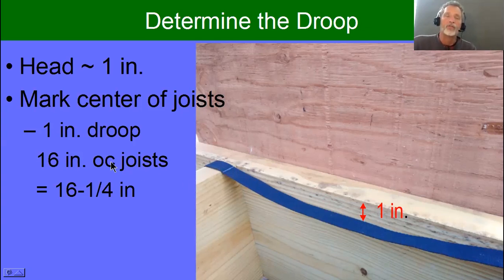So in this case, 16 inches on center joist, if you do this, what you'll find is to get a 1 inch droop in the middle, the length between those two lines that you mark is 16 and a quarter. In other words, you don't have to necessarily do this calculation every time you do a deck. You can make yourself a cheat sheet, like I'll show you in a moment, that you can use from one deck to the next, as long as you're working with 16 on center. If you're working 12 on center, you'd have to make your own little cheat sheet up, or if you're working with 24 on center, you'll have to make a cheat sheet up.